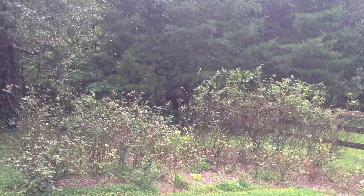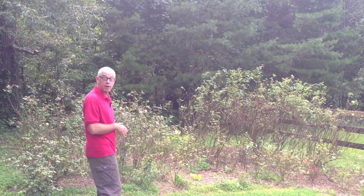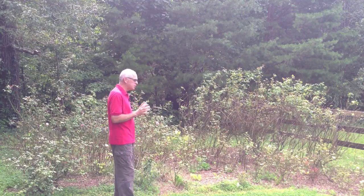We've had close to 20 inches of rain in the month of July. Normally we get about 5 inches, so we're 4 times above average. It's been cloudy, it's been cool, it's been wet, and I just want to show you what the garden looks like. And quite frankly, to no surprise, it really doesn't look good at all. Lots of defoliation, not as much black spot as I'd expect to see, but that's all right.